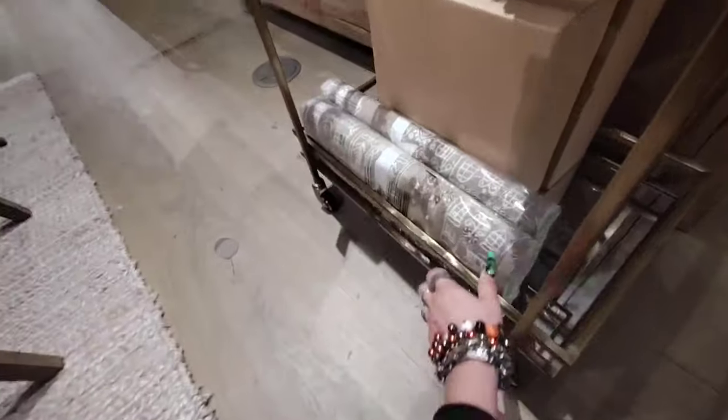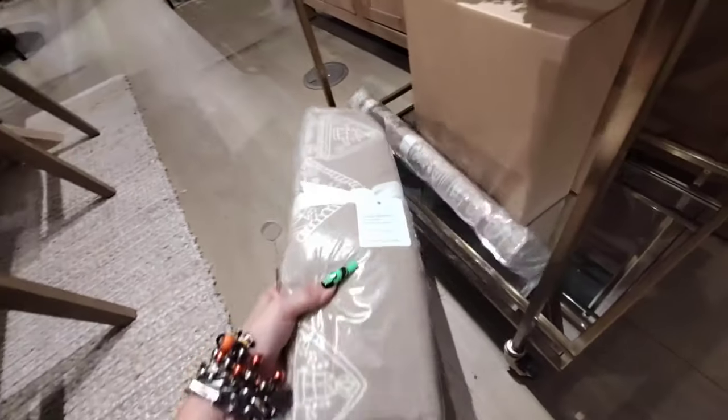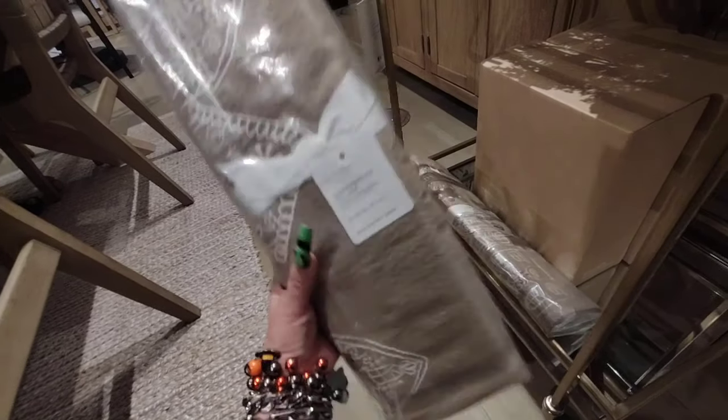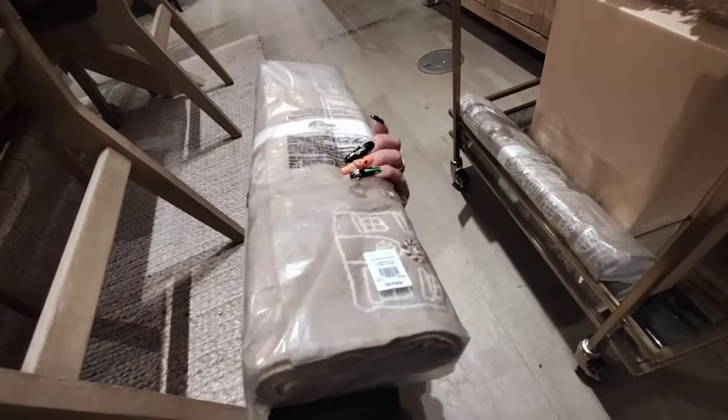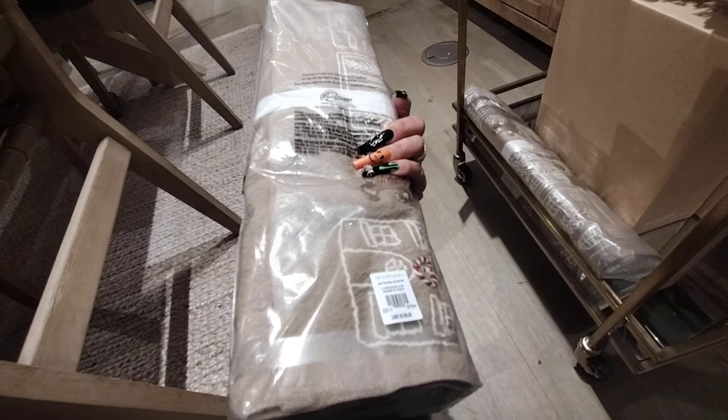Okay, this has to be the runner. I'm thinking this, yep, this is the Gingerbread Village Runner. How much is this baby? That is where they get pricey.